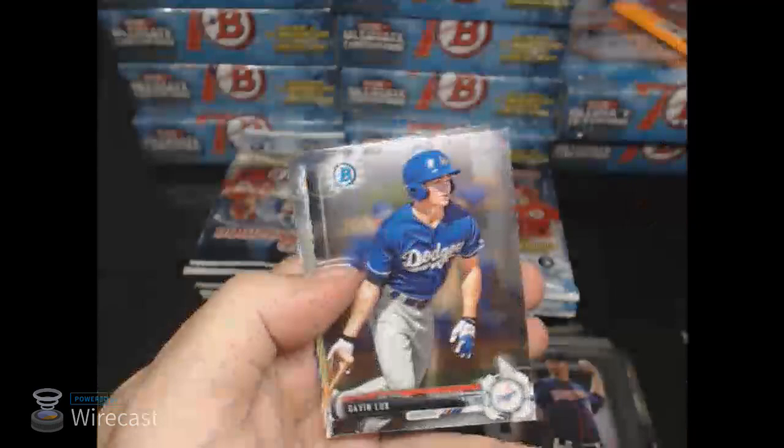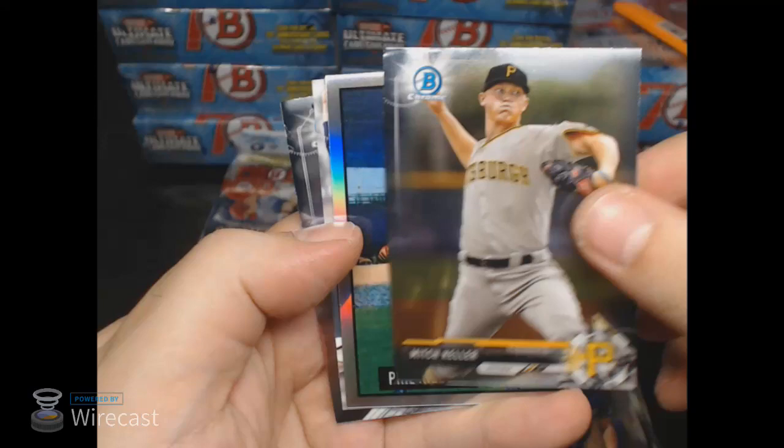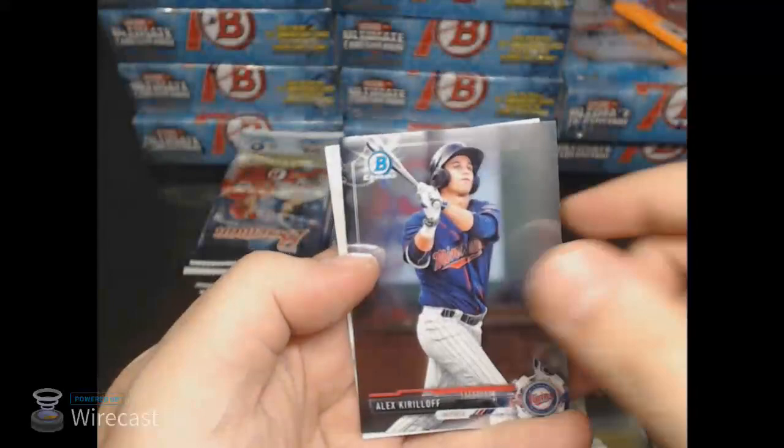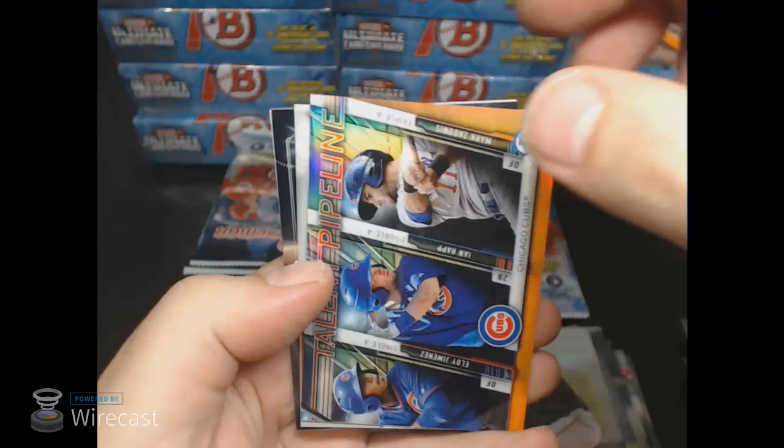Gavin Lux. Chrome. Mitch Keller. Chrome. Phil Rizzuto, 51 Bowman reproduction insert, Kirilloff, Chrome. Beauty, Chrome. That's a nice one there. Orange refractor, talent pipeline, Cubbies.